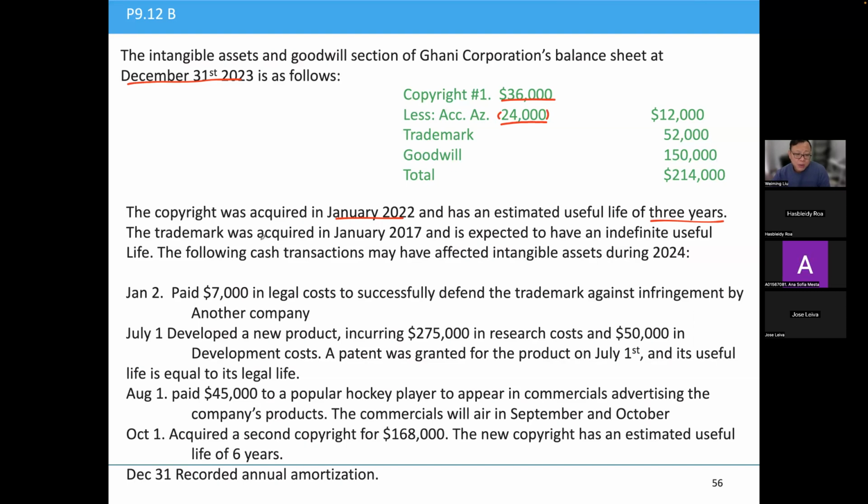The trademark was acquired in January 2017 and is expected to have an indefinite useful life. So you see the trademark here, 55,000. There's no cumulative amortization. Why? Because this trademark has an indefinite useful life, so you don't do any amortization. You always keep that cost for the trademark, with no cumulative amortization.